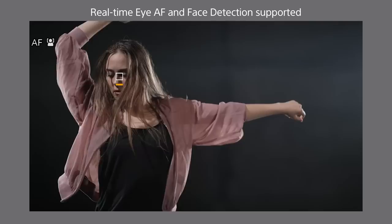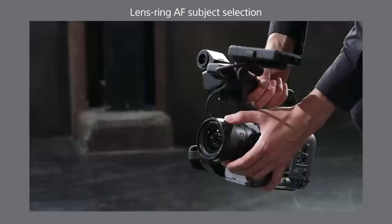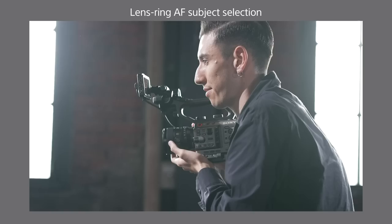Real-time eye AF and face detection AF are also provided for robust focusing on eyes, even in difficult scenes with the narrow depths of field that full frame can provide. FX6 offers manual focus operation, even during autofocus shooting. The AF assist function allows creators to switch from autofocus to manual focus by just rotating the lens focus ring to a targeted position manually with intended speed.